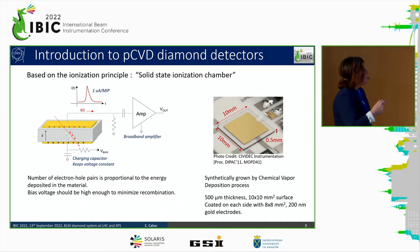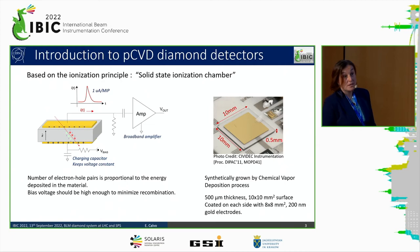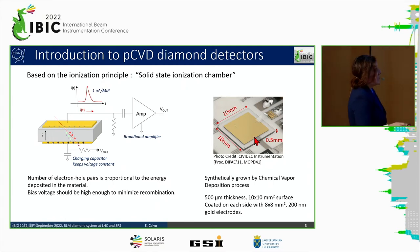So when one charged particle traverses this material, it ionizes the atoms of the diamond, and then it generates electron-hole pairs. Because of the presence of this electric field produced by the bias voltage, these charge carriers drift towards the positive and negative electrodes, inducing a current that is the one that we want to measure and the one that is proportional to the energy deposited in the material. Our detectors are provided by CIVIDEC Instrumentation, and they look like this photo. They are polycrystalline diamonds of 10 by 10 millimeters and 0.5 millimeters thick.